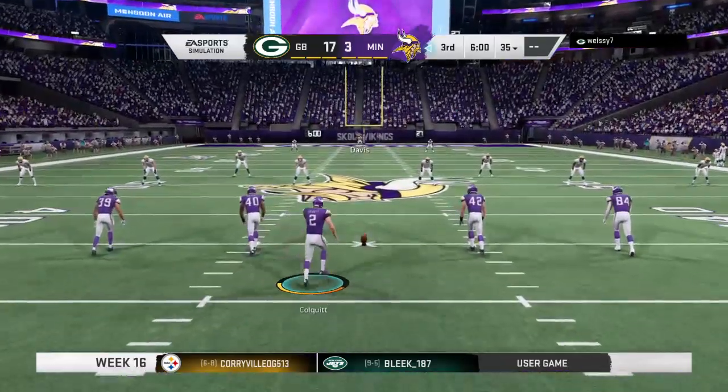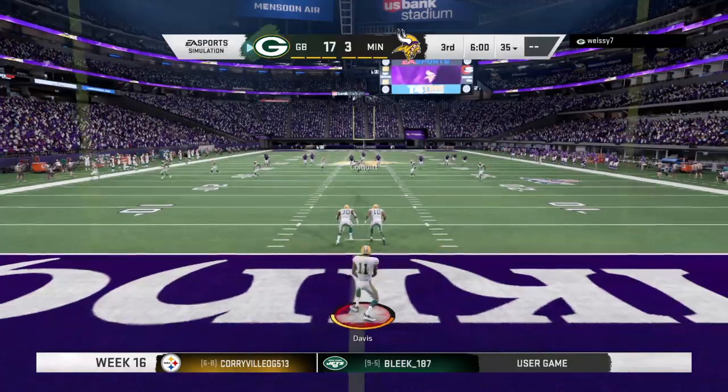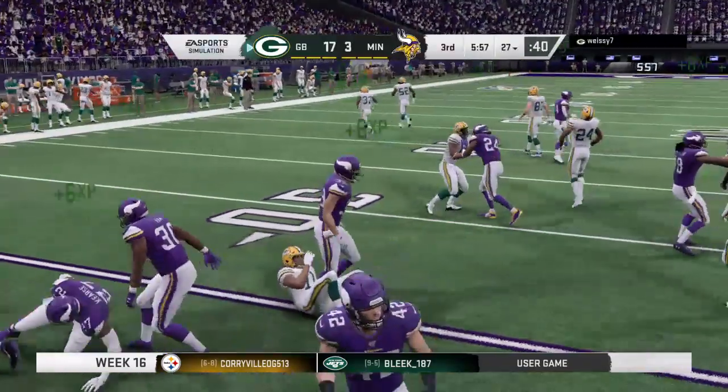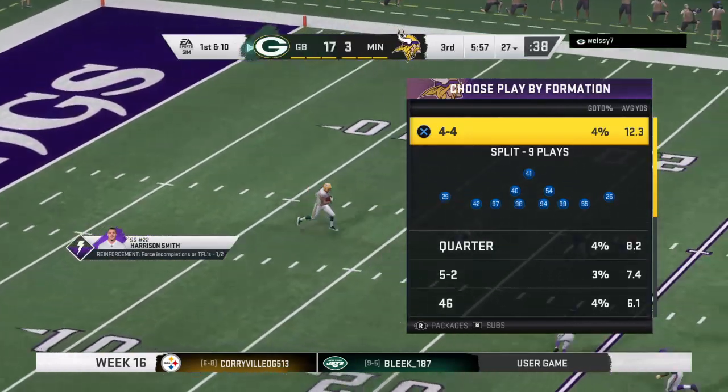So it's the Packers set to receive the kick. They've got the lead as well as we are underway in the third quarter. That's fielded in the end zone. And this return nets positive as he gets past the 25 and up to the 27-yard line.